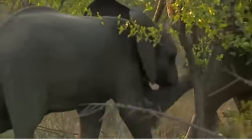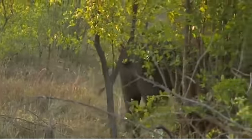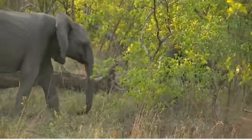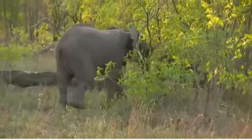Oh, there's a nice big male at the back. I'm just going to go a little forward. Look at the little one. That's the youngest one in the group. I think that's probably about 2 months, 3 months old.